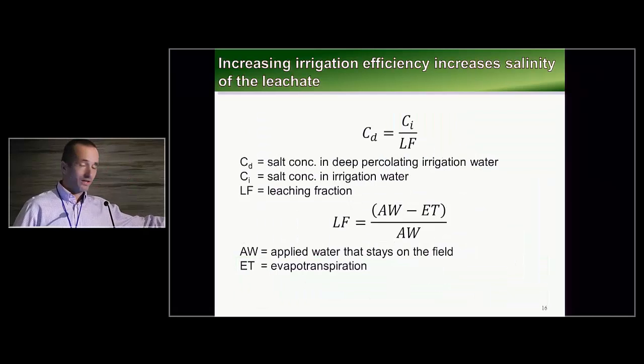All I want to tell you here, this is a very old concept that's been in irrigation textbooks 100 years ago. When you increase irrigation efficiency, now we're moving to the field, you will increase the salinity of the leachate. There's nothing we can do about it. That's the way it is. Dairy farmers that I represent are scared of that because from a regulatory perspective, they can only regulate based on groundwater quality concentrations right now. So we might be doing a great job by going to more efficient systems, but the regulator will see that as a bad thing.